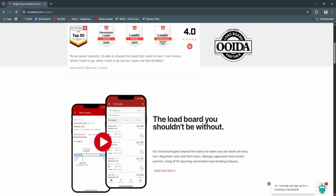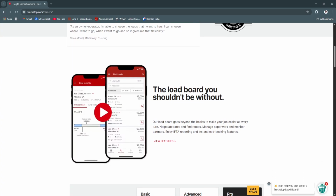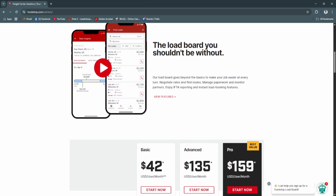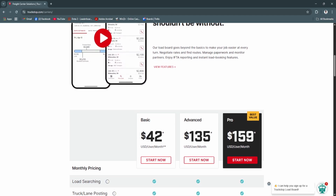Another key feature is the mobile app for load management on the go. Truckstop's mobile app puts the full power of the load board in your pocket. You can search, filter, and book loads from your phone or tablet.